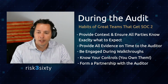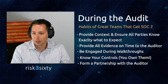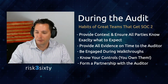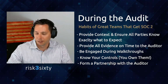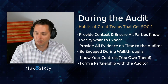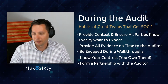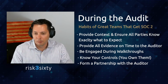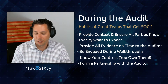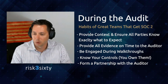So, if you've got some members of IT that are going to be joining a walkthrough to talk about what they're doing around logical access and to show some system settings, make sure they have an agenda and they understand what is expected of them, what controls they're going to need to provide evidence for, so they can go into that meeting prepared, get through the walkthrough, and minimize the back and forth that's required after the walkthrough. I think one of the opportunities is really to protect the time of the team by making sure they're prepared so that they can do what they need to do, but not have the consistent back and forth post walkthrough.